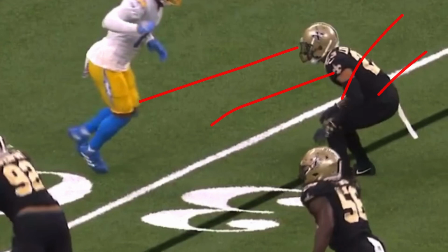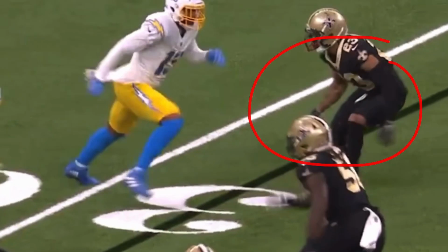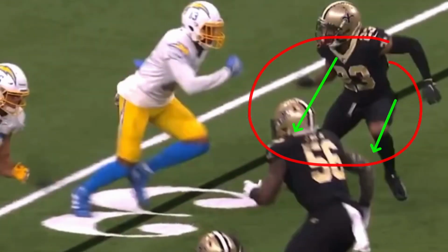I screwed up the timing. I did my job as a DB. So if he takes away the outside, you've got to run an out route. I hesitate at him, and then I go, and he takes it away. Just take the inside release. Don't try to force it.